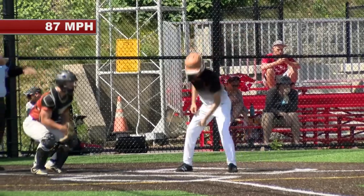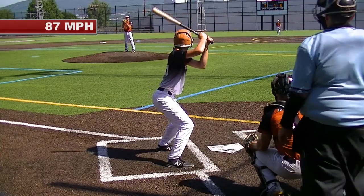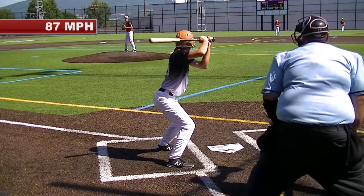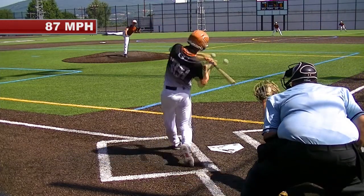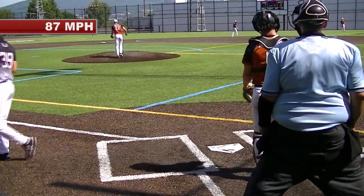2 balls and 1 strike here to Staltzer. Some fine chirping by the benches. As here comes the 2-1. That's swung on and missed. And 2-2. What's that? That's an art, chirping. It is an art.